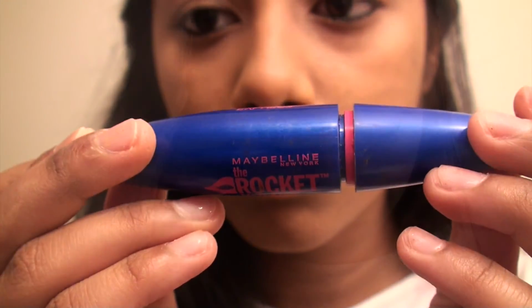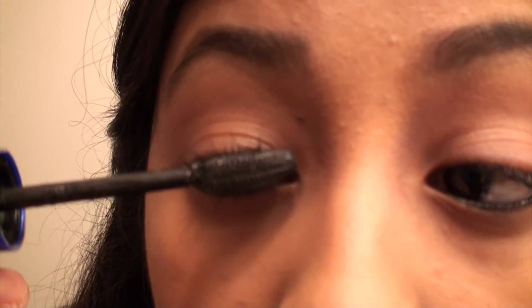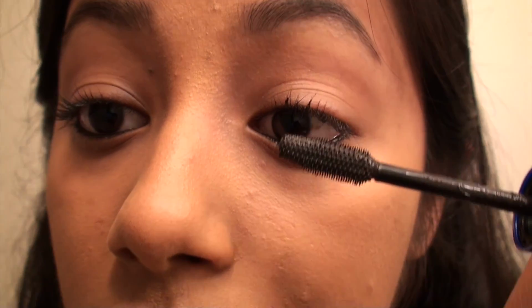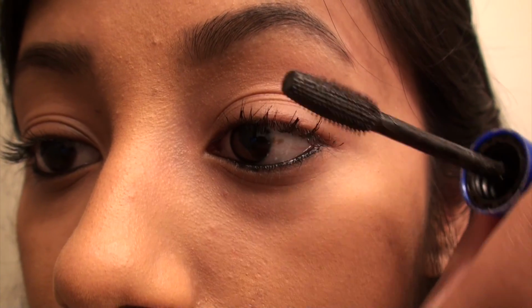And then this Rocket Volume Express mascara by Maybelline is what I'm using. It's not my favorite, but I don't think that any look is complete without mascara, so this is the one that I'm using right now, and I'm going to apply it on my top and bottom lashes. If you actually have a mascara to recommend to me that you think is inexpensive but really good at volumizing your lashes, please let me know, because my lashes are long but they never have enough volume, and I don't like it when they look really clumpy either.